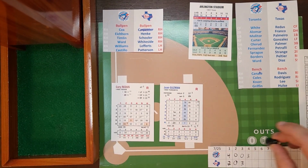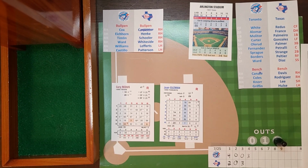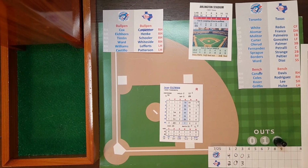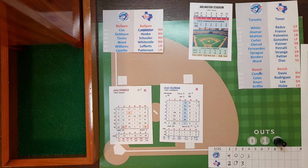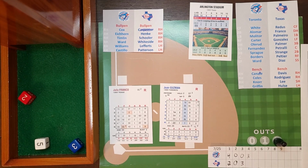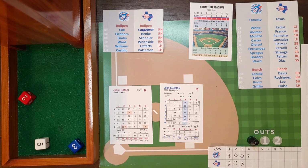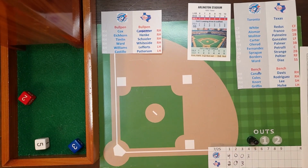Big double play there for Guzman to turn on L6, and then Diaz is doubled off 6 unassisted for the double play. 2 quick outs, and the rally is quickly squelched, I should say. Easy for me to say. 2-5 is a 4, 2-3 is a 1, total of 5 for a strikeout. And Guzman, he may be looking to try to get 5 innings in and try to get a win out of this.